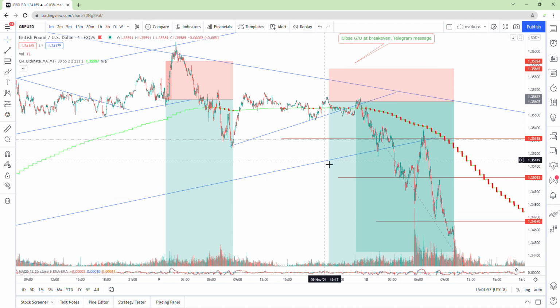So right there, that's a 5% trade. Something like that is basically how I trade, and it's worked out really effective for me.